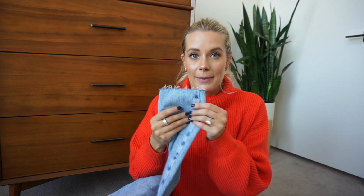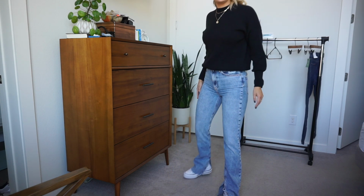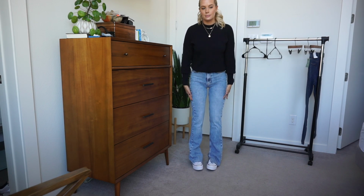If I keep these, I'll need to cut them just a bit, which is okay because they already have a frayed end. Just to let me know, I feel like the hem on the sides, like on my thighs, rolls in. It's almost a little bit unflattering, but you'll have to let me know. I feel like I'm on the fence with them.